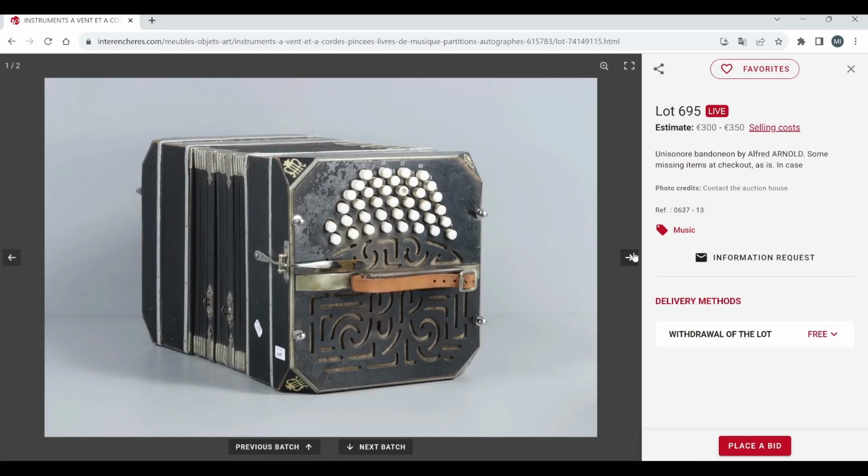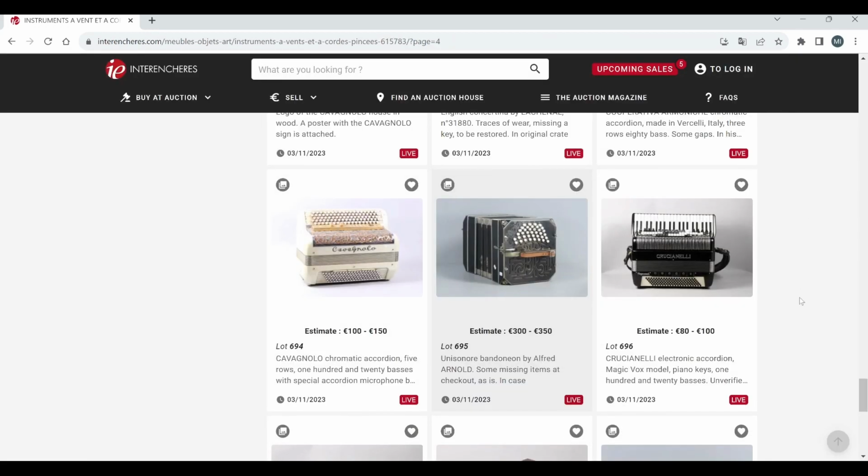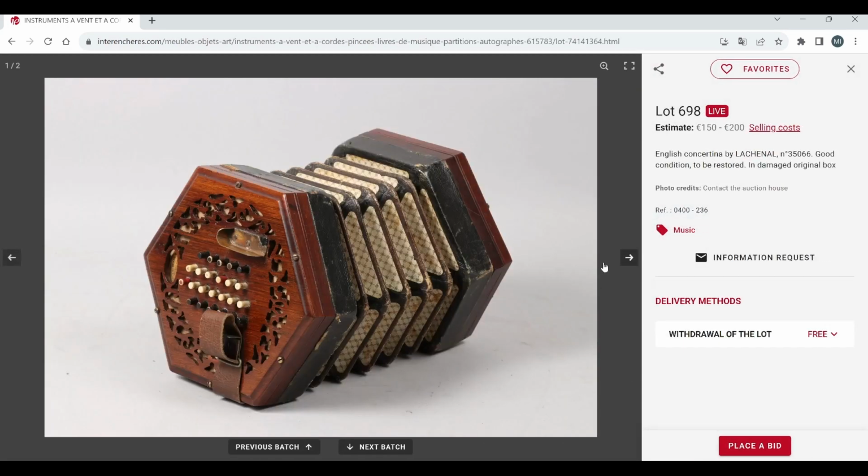Unisonore Bandonion by Alfred Arnold. It's kind of an interesting one. 300 to 350. I don't think I've seen one like that for a while. Another Lacanal there. This one looks a little bit, maybe it's a similar kind of quality as the other ones.